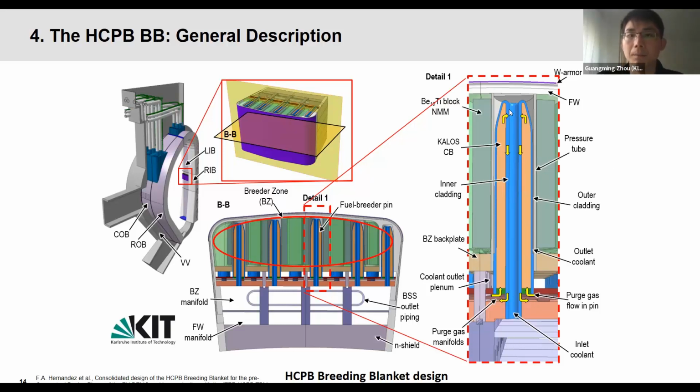In this so-called pin, we have this so-called cladding. In the cladding, we have the ceramic breeder for the tritium breeding. And this pin is inserted into the pressure tube. And this pressure tube is again inserted into the beryllium titanate block, which is the neutron multiplier material.